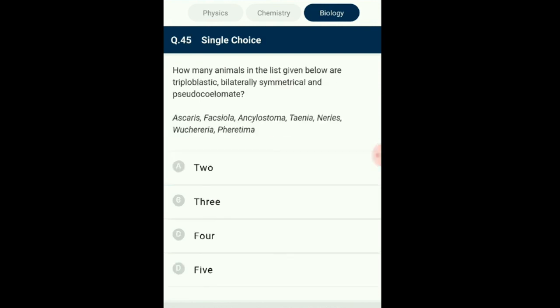Question number 45. How many animals in the list given below are triploblastic, bilaterally symmetrical and pseudocoelomate? Animals belonging to the phylum Aschelminthes, that is Nematoda, are triploblastic, bilaterally symmetrical and pseudocoelomate. Examples: Ascaris, commonly called roundworm; Wuchereria, commonly called filarial worm; and Ancylostoma, commonly called hookworm. So the answer for this question is option B. From the given animals, three animals have the given characters.